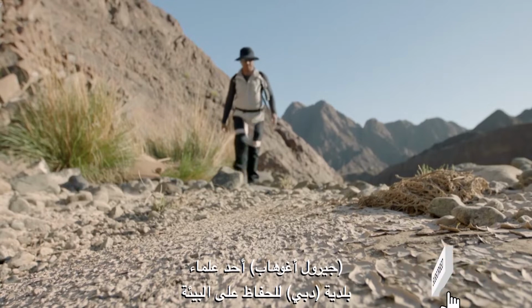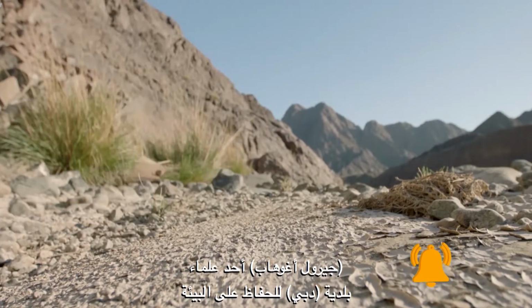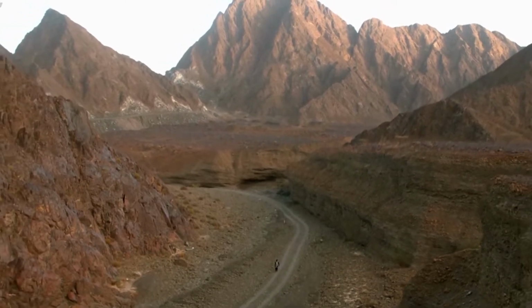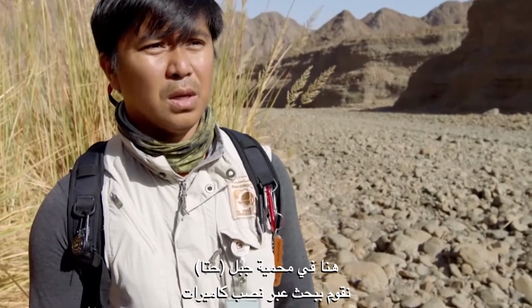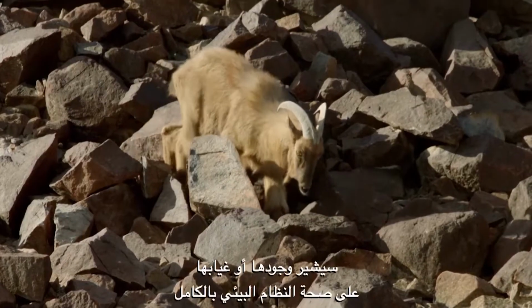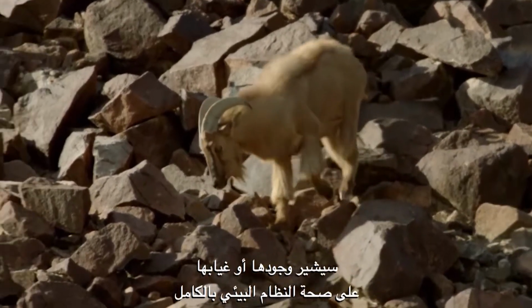Jarul Aguhab is one of the Dubai municipality's conservation scientists. Here in the Hatta Mountain Conservation Area, we are doing camera trapping research for the Arabian tahar, an endangered species. Its presence and absence will indicate the health of the whole ecosystem.